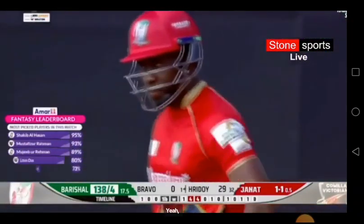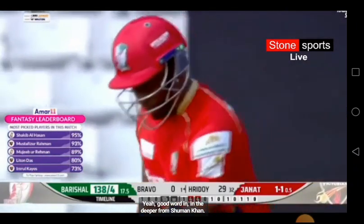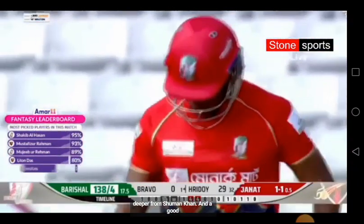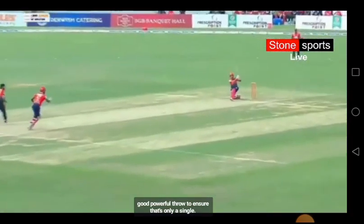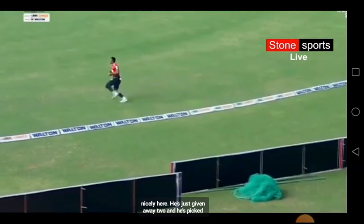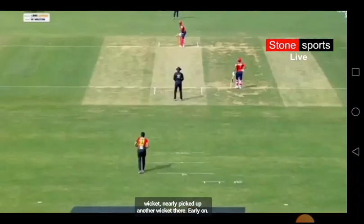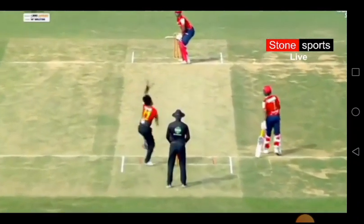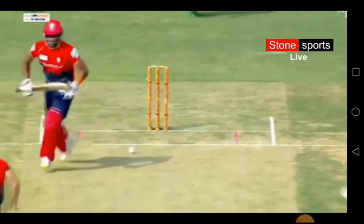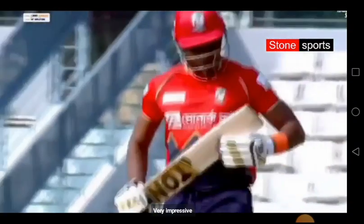Good one in the deep from Shimon Khan. And a good, powerful throw to ensure that's only a single. Important that Karim Janat finishes off nicely here. He's just given away two and he's picked up a wicket. Nearly picked up another wicket there early on. Very impressive over from Karim Janat. 139 for 4.